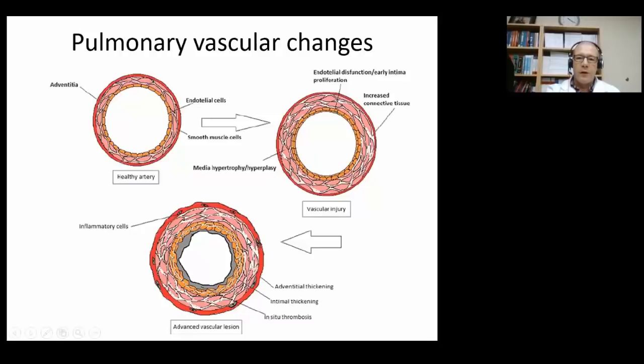And over time, you get more of this sort of fibrotic material in between the muscle cells. And that combined with thickening of the lining and thickening of the outer shell leads to an artery that just can't relax. And then over time, as the lining, the intima, thickens more and more, the space inside the blood vessel for the flow of blood becomes smaller and smaller, and therefore higher and higher resistance.